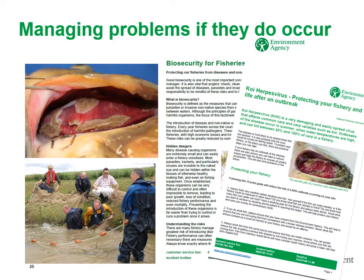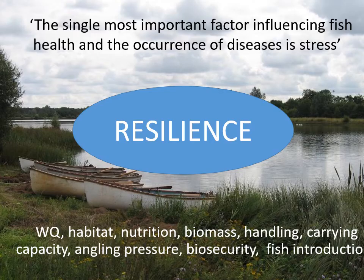On top of detecting these diseases, we offer guidance on improving biosecurity, how to get the fishery back on track, and what can be done to avoid future problems. And this largely lies with the subject of fishery resilience. Fishery resilience is about the health of fish, the environment and management practices, and is about how resistant a fishery is to all sorts of challenge.